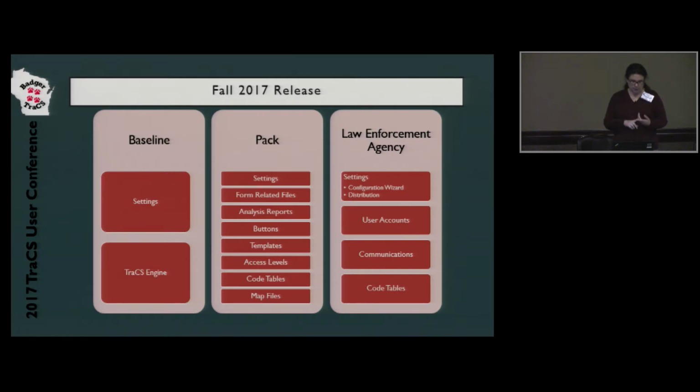Just to go real quickly, this update does include an update to the baseline Trax engine, and some of the settings will be updated or created by the baseline install of the Trax engine. But none of those settings are settings that you would normally fiddle with anyhow, so that's not going to break any of the settings that you've previously configured.